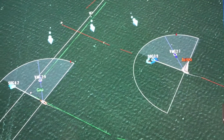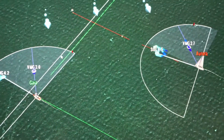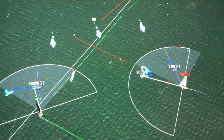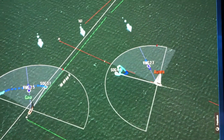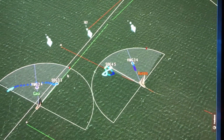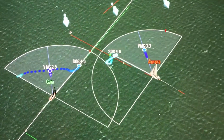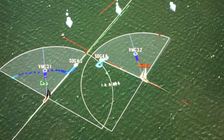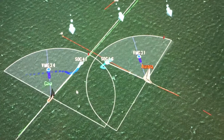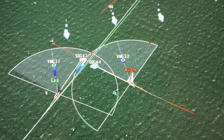This green line here is the ley line, which is interesting because we tacked right on it. Keep in mind, we don't see these virtual lines when we're sailing. I'm not saying that some people don't, but I don't do that in real time. This just happens to be that we made the perfect tack. Now notice that Aurora is on a starboard tack here, coming up to us. We, of course, felt we could make it. We're the port tacker here.